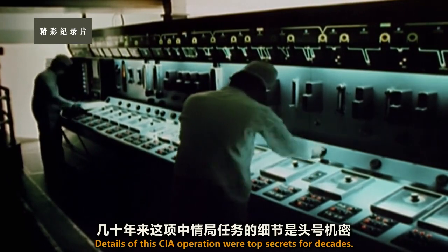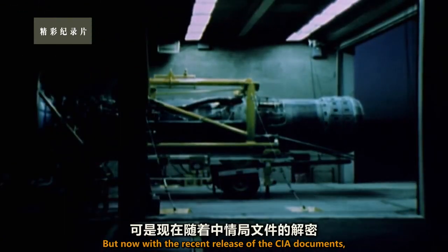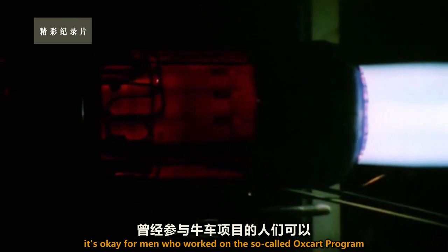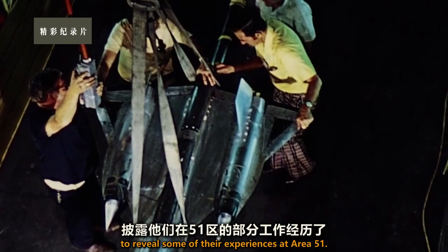Details of this CIA operation were top secret for decades. But now, with the recent release of CIA documents, it's okay for men who worked on the so-called Oxcart program to reveal some of their experiences at Area 51.